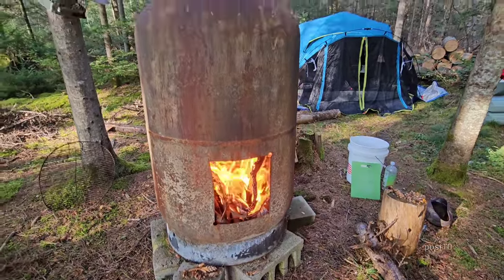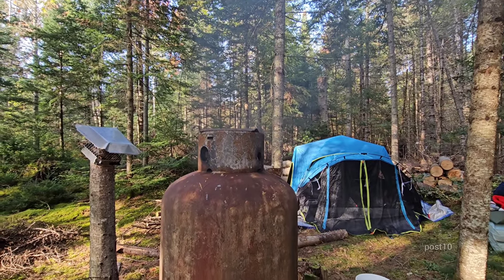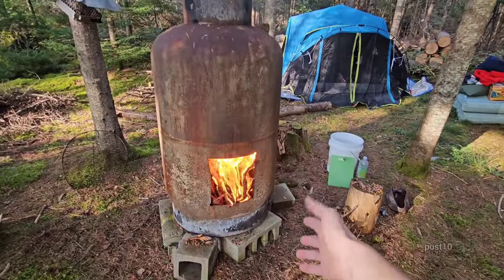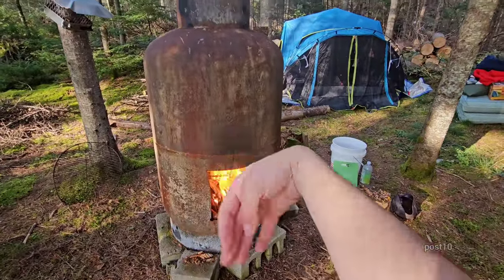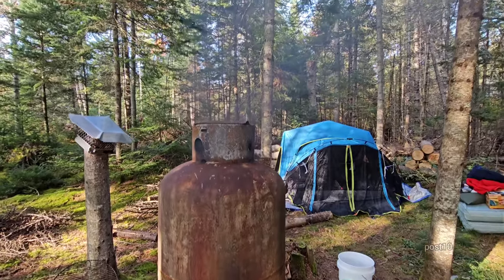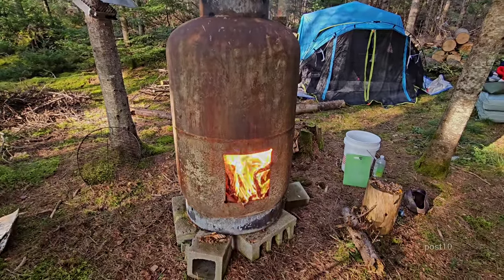I love this stove. It acts like a turbo, so just like earlier in the video I showed you the firenado we made in there, the way it sucks air, like a tornado around in there, it's like a turbocharger. It helps it burn cleaner with a lot less smoke than there typically would be without the tank.